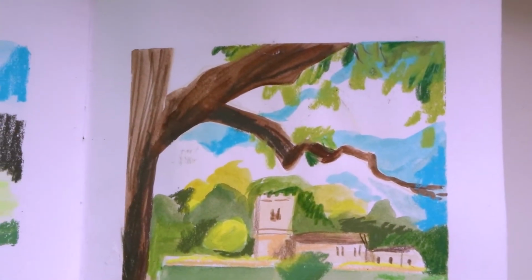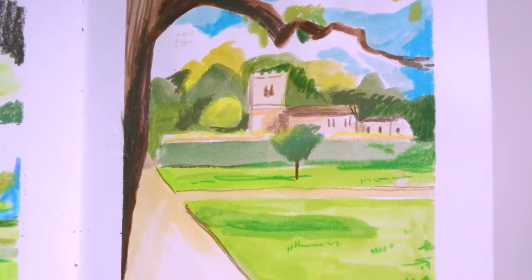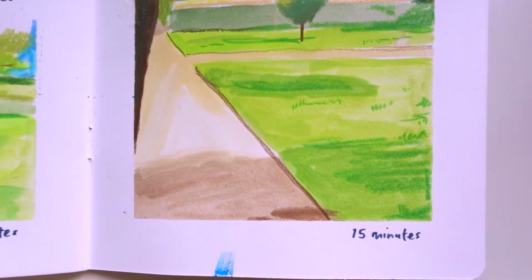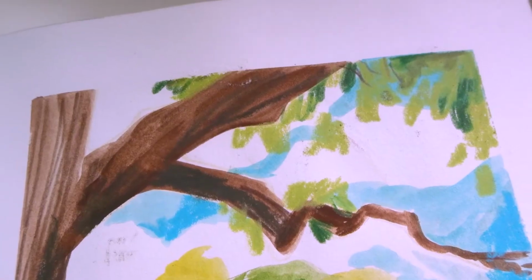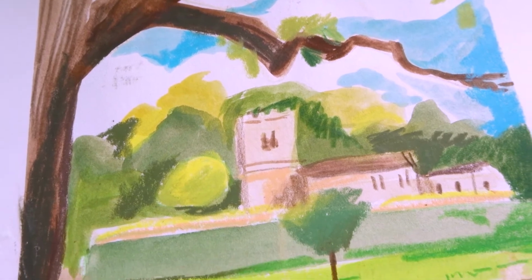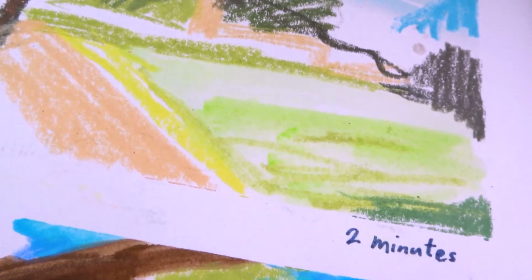I really recommend doing it because it's quite fun and it really makes you think less because you've got not much time. Obviously I prefer the one where I had more time to finish it and definitely add more details. I really like the way the tree came out with that one. But I'm also quite taken with the 2 minute one, just because 2 minutes is a really short amount of time to create a piece of artwork.